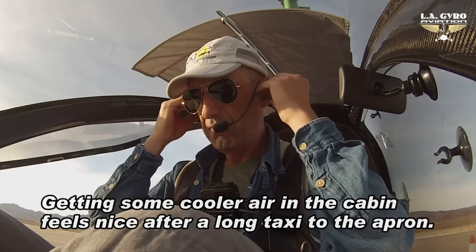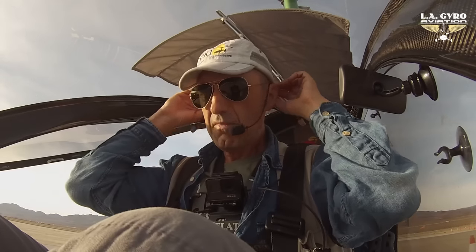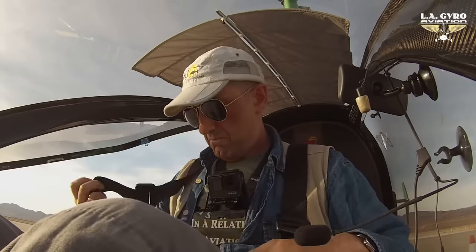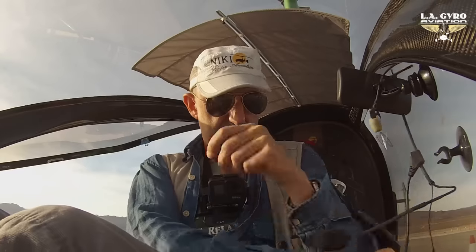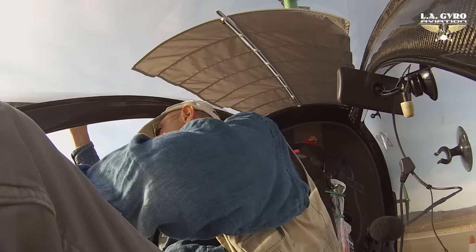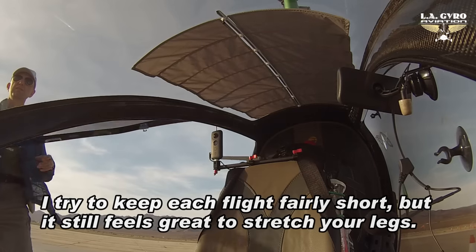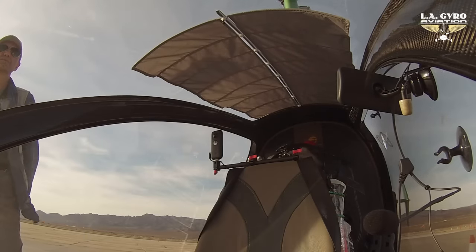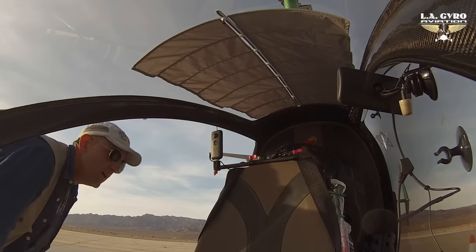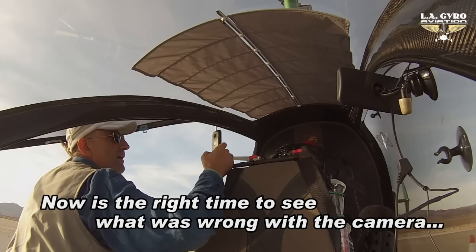Getting some cooler air in the cabin feels nice after a long taxi to the apron. Although I try to keep each flight fairly short, it still feels great to stretch your legs. Now is the right time to see what was wrong with the camera. It feels quite warm to the touch, so I hope it is not overheating already.